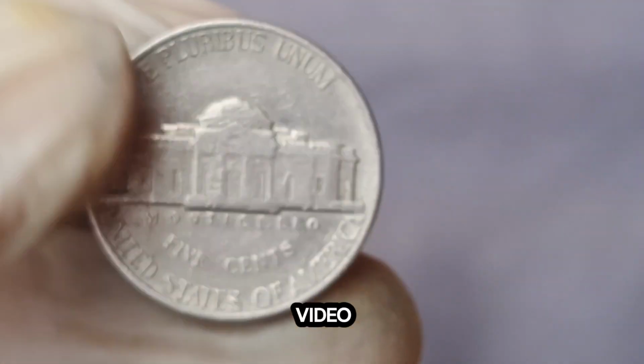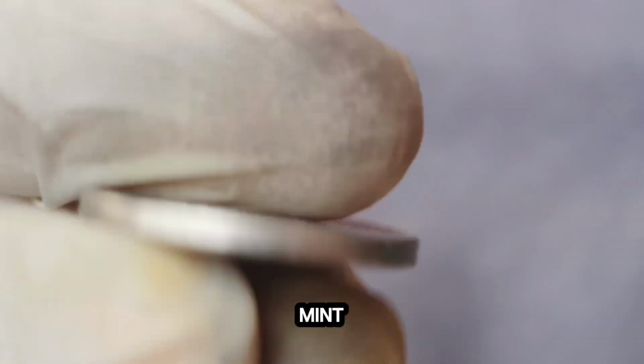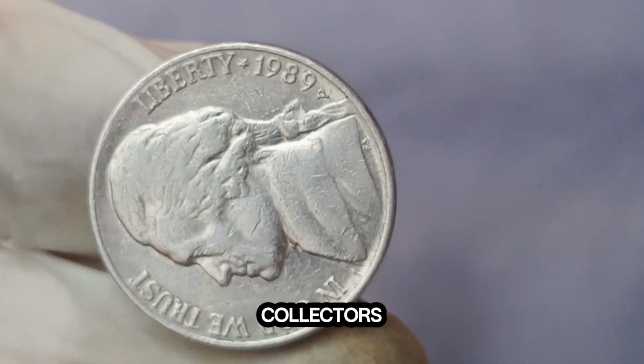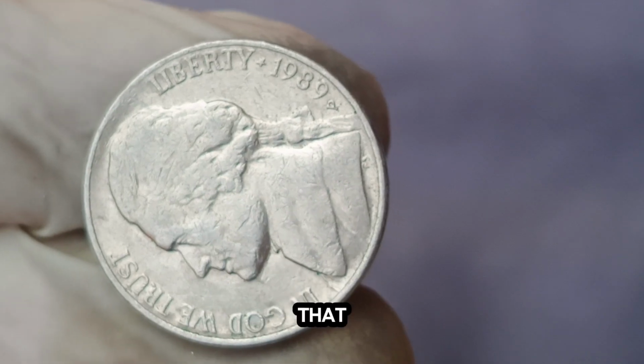In this video, we'll cover the history behind the 1989 P Jefferson nickel, the rare mint errors and unique varieties that collectors crave, how to identify if you have a valuable version, and real-life auction sales that prove this coin's worth.